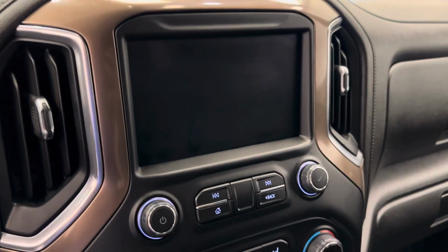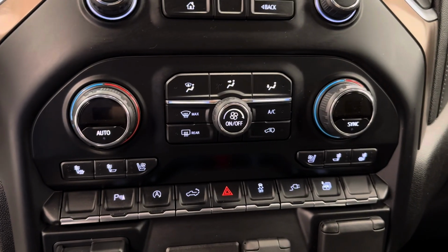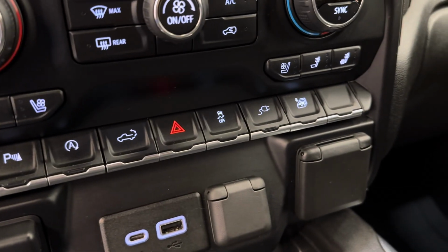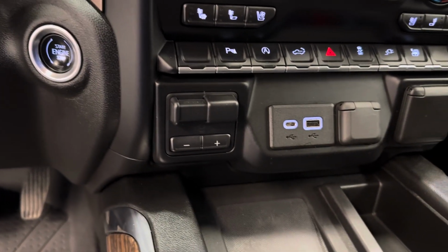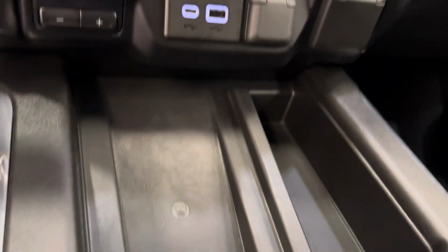We are satellite radio ready. Got our dual electronic climate control, with heated and vented front seats. Got our parking assist, auto start stop, tailgate release, traction control, the master window button, push start ignition, trailer brake, USB ports, a phone charger.